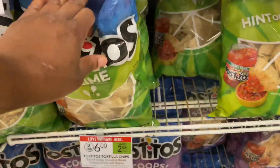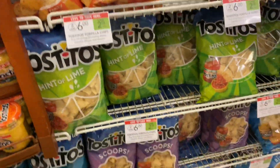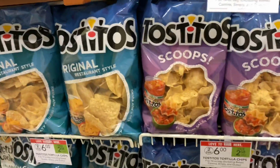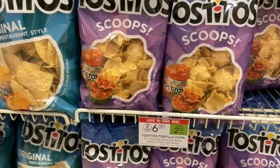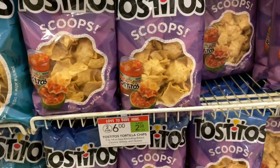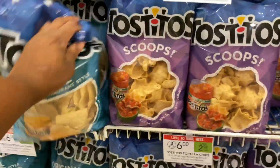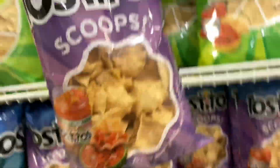That's what's up. That makes sense. This hint of lime right here, we're gonna get those, and then we're gonna get, should I get the kiddo scoops or should I get original? So indecisive. I think they'll appreciate it. I never buy scoops. Let's just get them this time. No, we're going to get the scoops. This is my real life. I'm so indecisive. We're going to go ahead and go for the scoops.